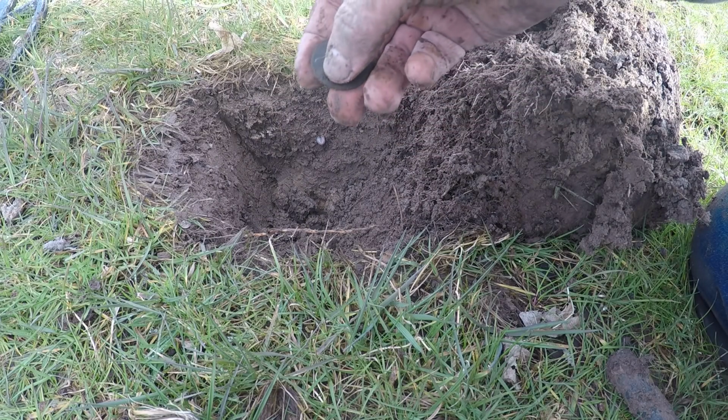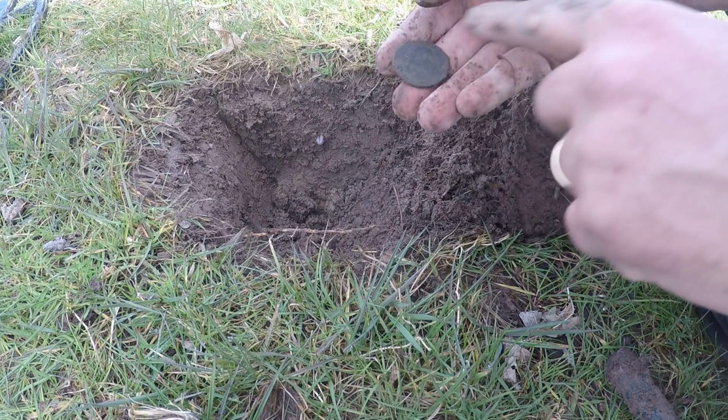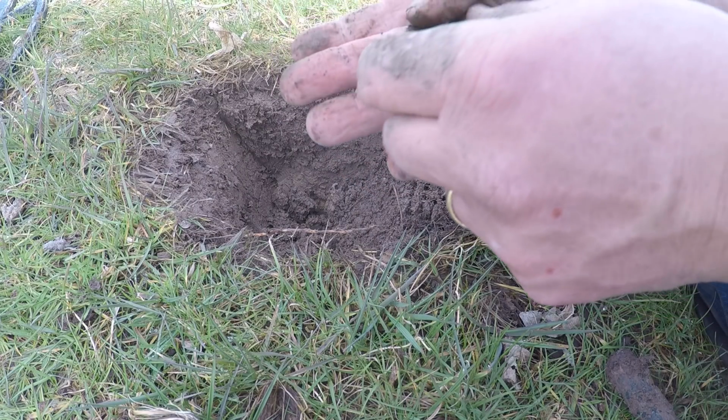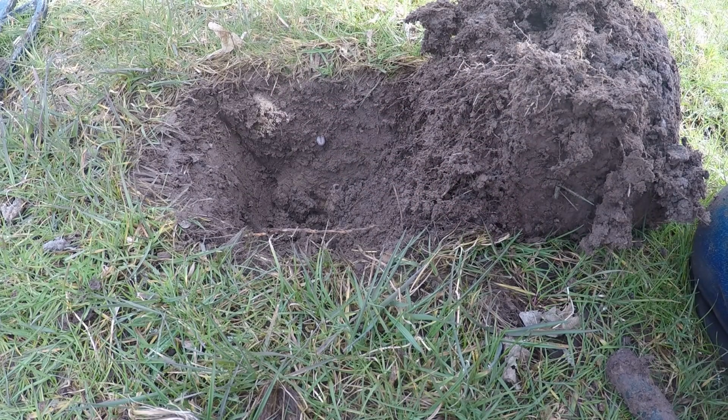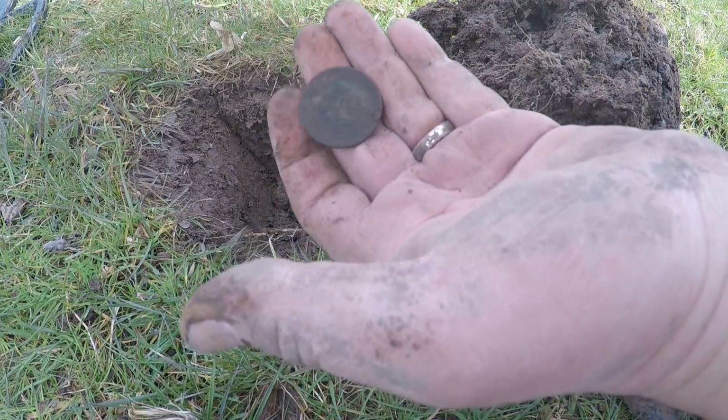I can't at the moment, but that's an Edward the 7th, isn't it? George was facing that way. I think that's an Edward the 7th. That's been my first coin that I would. Let's have a look. 1907, I think. It's a bit gone on the back end. But there you go. Loving that.